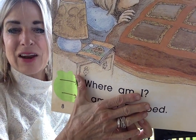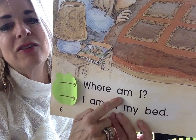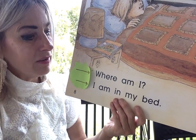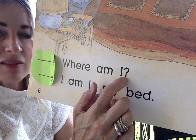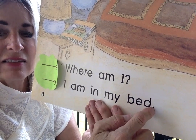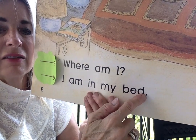The question mark is a lot of fun because I get to raise my voice. Let me do it one more time. Where am I? That means you're asking a question. And the answer is, I am in my bed. Period. Boys and girls, those marks you're going to see after your text. Okay? Sometimes you see a comma in the middle, but today, when you're learning your punctuation marks, they come at the end of a sentence. This one comes at the end of this sentence. This period comes at the end of this sentence.